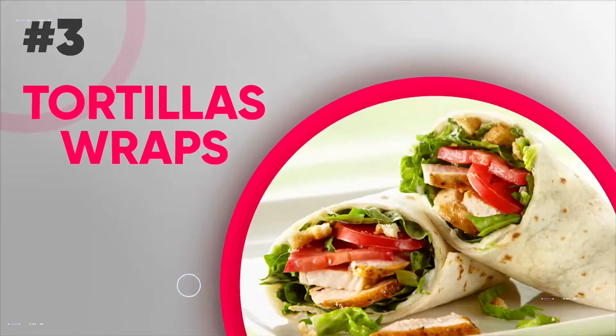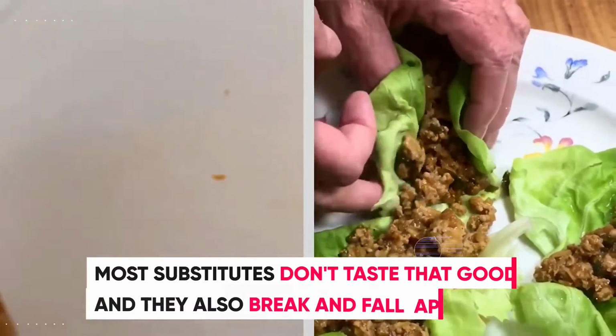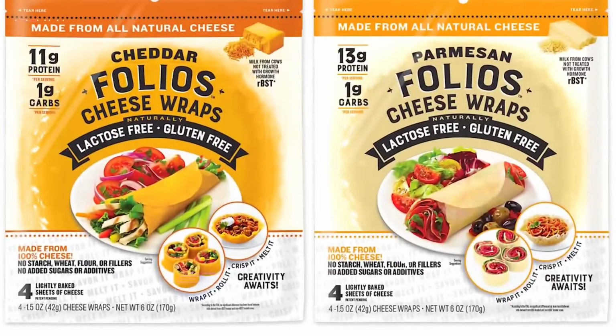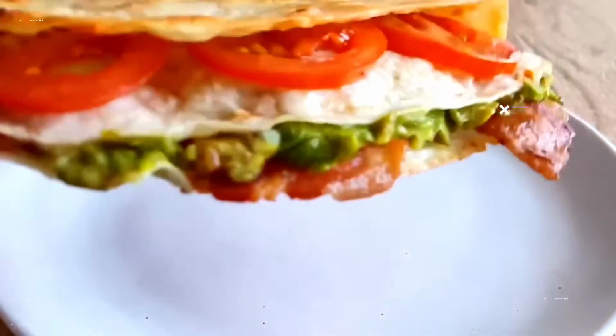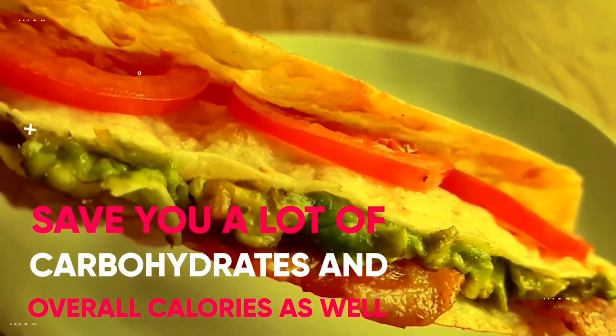Next, let's talk about a high carb food that's used for so many things like lunch wraps, tacos, burritos, and quesadillas: tortilla wraps. And after trying many healthy alternatives like Ezekiel wraps and lettuce, I've realized that most substitutes either don't taste that good or they break and fall apart. Until I found cheese wraps, which basically have 0 carbs. Not only do they taste good and have much more protein, but they also save you a lot of carbohydrates and overall calories as well.